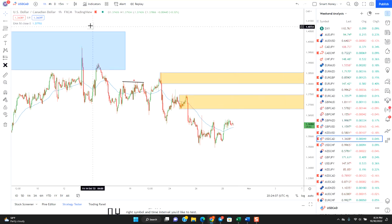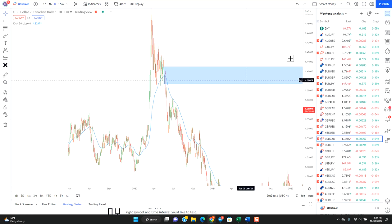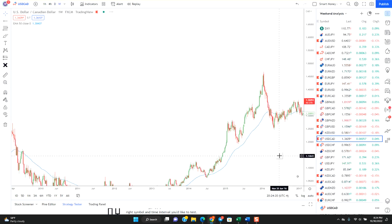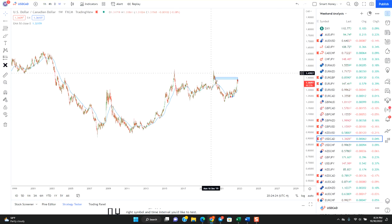So we could come short on USD CAD as well. Daily time frame, we had a massive rally in here, quick buy to sell. That came into a higher time frame level of supply. This is supply up in here. Even though on the weekly time frame, as you'll notice, we're still bullish, right? We're still making higher highs and higher lows.